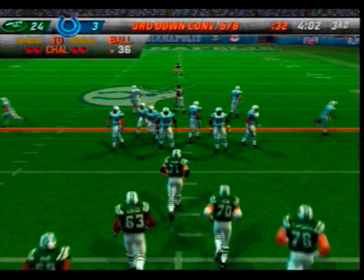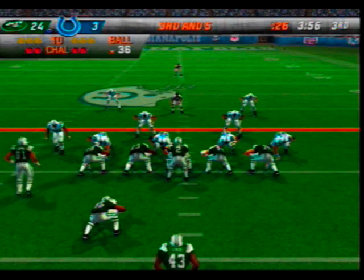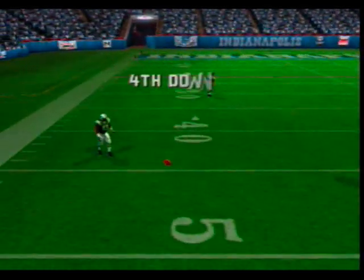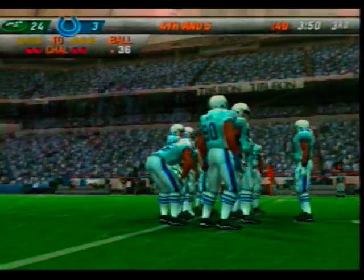Ball on their own 36. They've done very well on third down to this point. Pressure with the throw. Nearly picked up. Thomas was the intended receiver on that play.